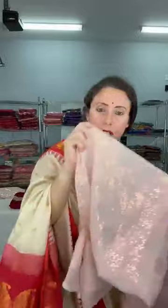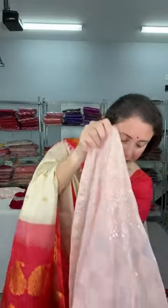Now I'll switch to some designer sarees, designer party wear sarees. Devika ji, there is another Kora Banarasi which is in baby pink. That is in the premium section of the website. I will show it. You can text me. I can show it to you later on. It's also already on the website.